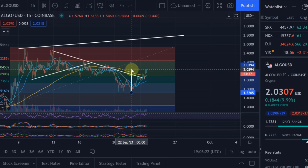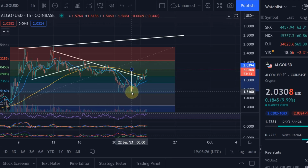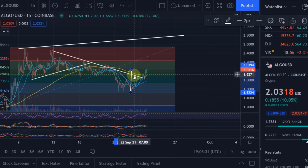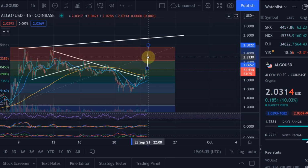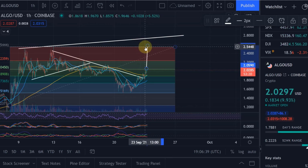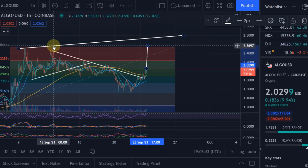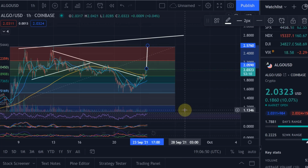got the neckline there, we go from that neckline down to the lowest. Let's just leave it like that. Take that one and move it up here. And that could take us as well very close to that level here of that ascending trend line, but pretty much to the same level that we had before here on the 13th of September, which is around 255, 256. This one as well takes us to 256, 257.